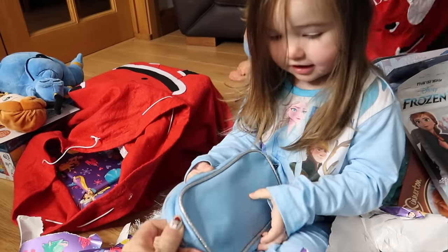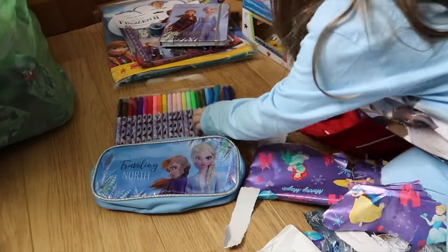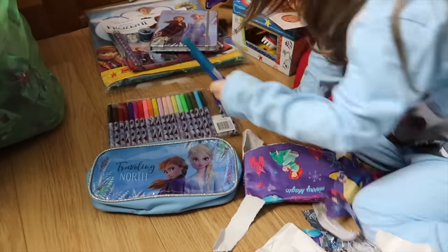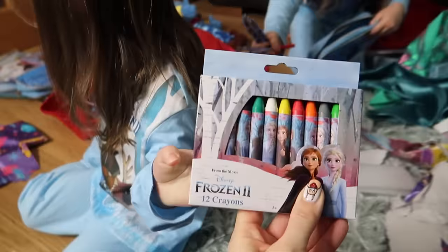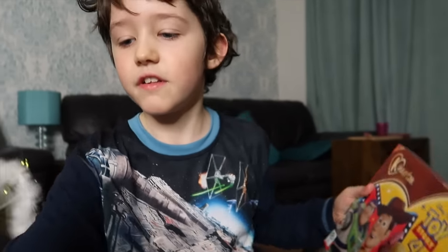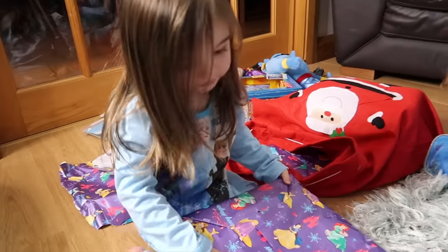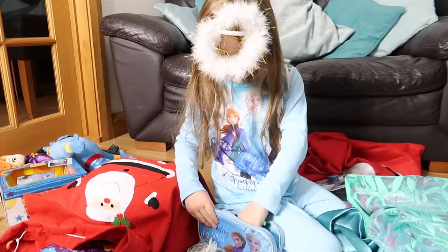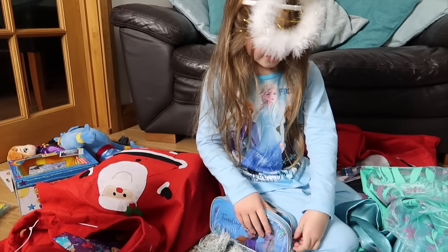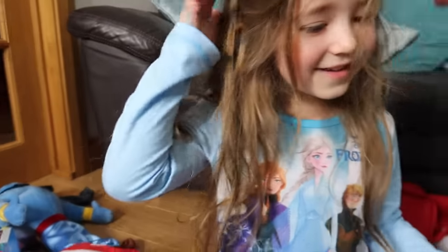It's a Frozen bag. Oh, I think that might be a pencil case. You could put all your pens in there, look. Especially the ones that are falling out. Should we put your pens in there? What you got, baby? Oh, they're nice. You're not going to be short of stationery, are you? Wow, that's nice. That looks yummy. You've all been so lucky. I love these. You do like pens and pencils, don't you? And you do love Frozen. Darling, your halo is slipping.